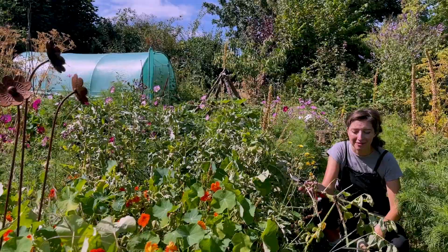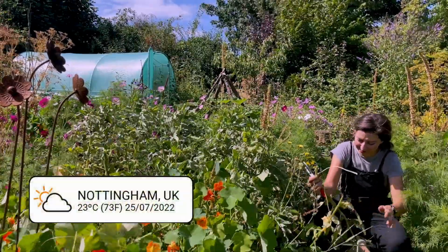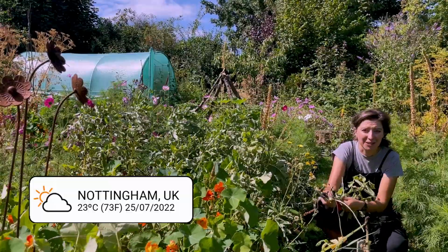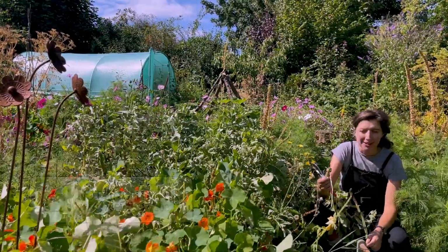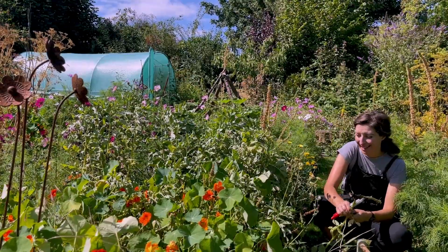Hey, welcome back to my allotment garden as we near the end of July. And what a month it's been. It's been so incredibly hot and there have been a lot of challenges here on the allotment.